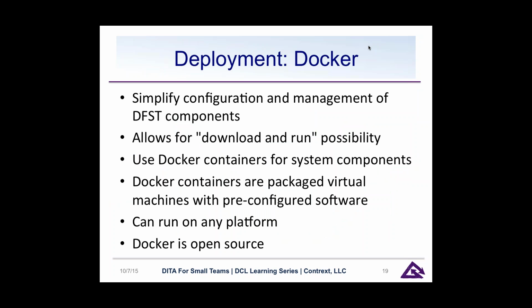Some other members of the DITA for Small Teams project are looking at how to set up all the components you saw in the picture before as a set of coordinated Docker containers, with the idea being that you could just follow the instructions that we give you, set up your Docker environment, download and run these things, and boom, you've got a system ready to go. So make it even easier for people to use. We're still in early days getting this together because all of us are working on other things in addition to this. But this is the vision, at least my vision: you just run a couple of download commands and your DITA for Small Teams environment is ready to go.